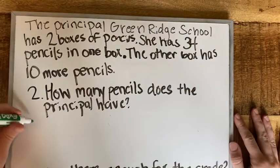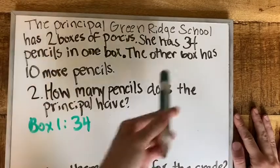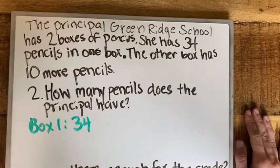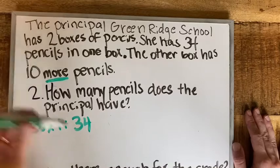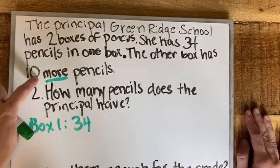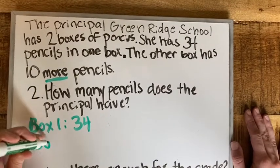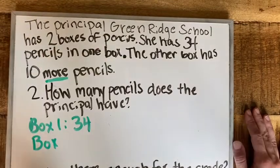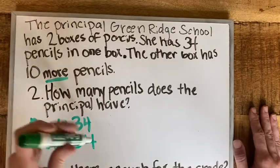So we know that box 1 has 34 pencils. It tells us that, 34. The other box has 10 more pencils. Now, you could take that as there's 10 pencils in that box, or there's 10 more than what the first box has. That's how I'm going to take it. But if you just said there's 10 in that box, I feel like that's a fair assessment too. Like I said, I don't like how it's worded. I wish it said 10 more pencils than the first box so that it was a little more clear. So I'm going to say that it has 10 more pencils than the first box.